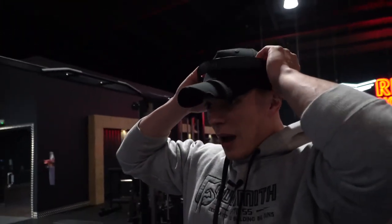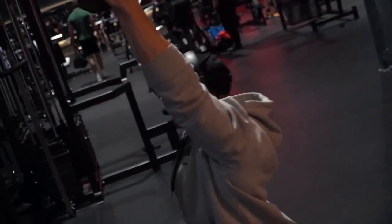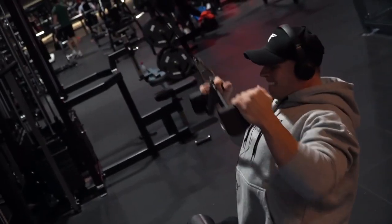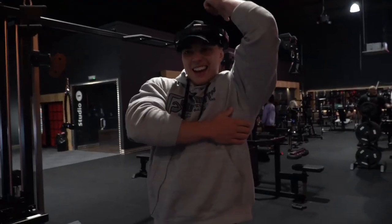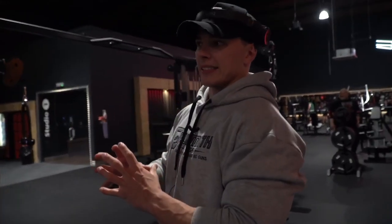So again, the main focus that I'm trying to get out of the lat pull down, especially while I'm using that grip, is to try and get my elbows down and really dig them into my lats. This is going to predominantly focus on that nice inner lat there and the mid back, so I just try and get everything squeezed nice and tight together.